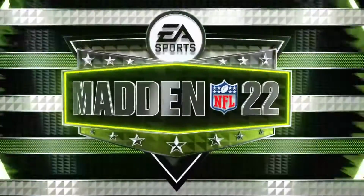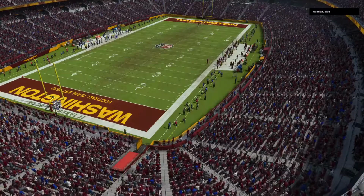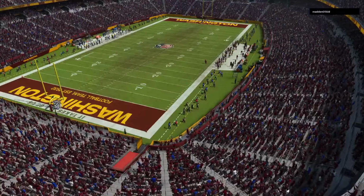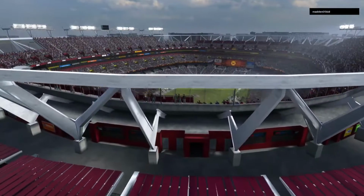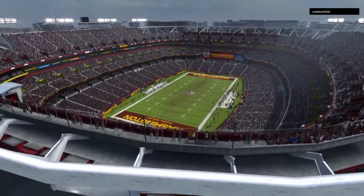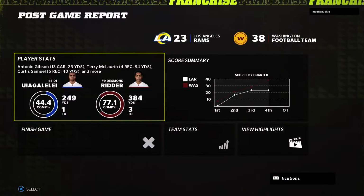So for Washington, they fall a game under 500 now at 3 up and 4 down. And they'll have another home date next week as the New York Giants come to town. Meanwhile, for L.A., the losses are piling up as they drop to 1-5 now. And they'll try to get back on track next week as they head to Dallas to take on the Cowboys.